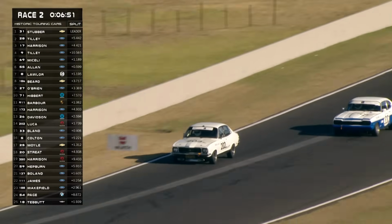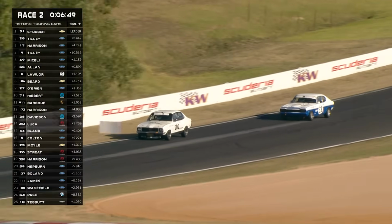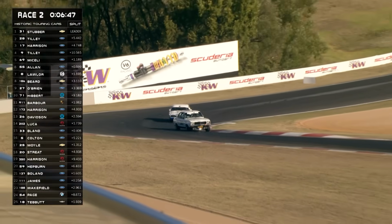A bit further back in the pack. Let's see some Tiranas. Greg Luca here. And Greg Brand in his Capri.